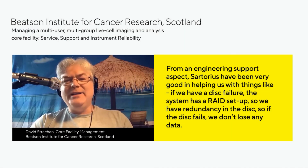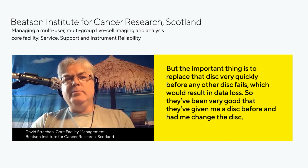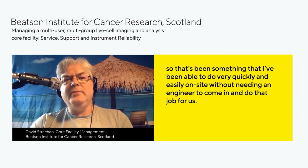From an engineering support aspect, Sartorius have been very good in helping us with things like if we have a disk failure. The system has a RAID setup, so we have redundancy in the disks. So if a disk fails, we don't lose any data. But the important thing is to replace that disk very quickly before any other disk fails, which would result in data loss. So they've given me a disk before and had me change the disk. So that's something that I'll be able to do very quickly and easily on site without needing an engineer to come in and do that job for us.